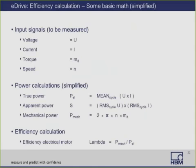Here are some of the signals and math equations used to make power calculations. Voltage is normally defined as U, current I, torque M sub d, and speed is n. So a simplified power calculation for true power would equal the mean per cycle of U times I. Apparent power, known as S, would be the RMS per cycle of U times the RMS per cycle of I. And mechanical power would be 2 times pi times n times M sub d. And then finally we get the efficiency calculation of the electric motor, eta, equaling the mechanical power divided by the electrical power.